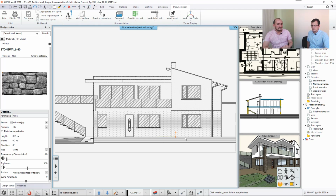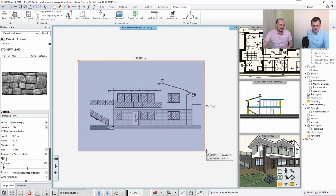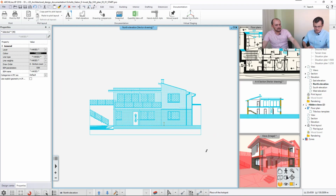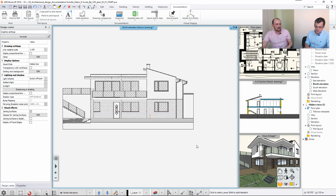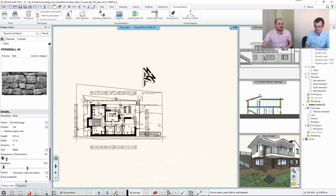If you would like to unlink these drawings, that means you would like to break this connection and keep them detached as line drawings. All you need to do is select this drawing that you already generated with the software. You just select it, press Control-C to copy, and then pick up a copy reference point. And then the trick here is that you need to paste it into a 2D drawing.